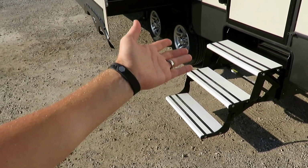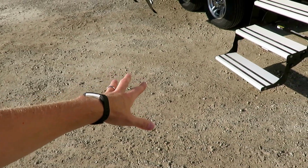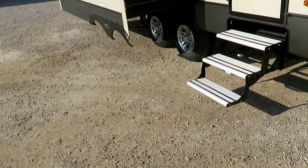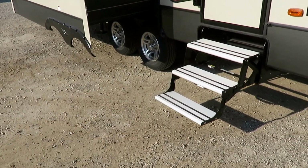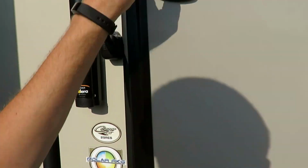Because when you walk out of your RV in the morning or at night, there's a lot of moisture, some that has condensated and collected on the ground. Well, black steel steps, that can make your rubber shoes slippery. Now that's just not going to be a problem, because these are going to grab your feet and you're not going to slip slide everywhere.